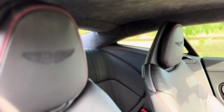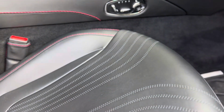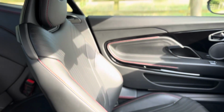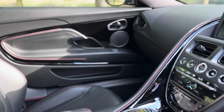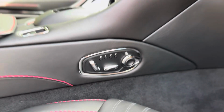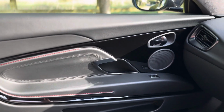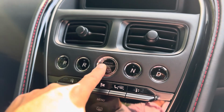The seats have got the Aston Martin emblems on the headrests. You have the contrast red stitching and the perforations, which help to make this car more comfortable because they allow air through. You've got memory and you've got lumbar support. This car also has rubber mats, which is a really good thing, but carpets are also available at not a huge cost. And you can see the piano black interior. I'm going to pop my foot on the brake and I'm going to press and hold.